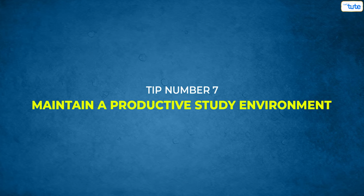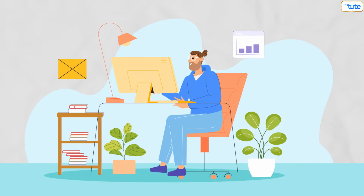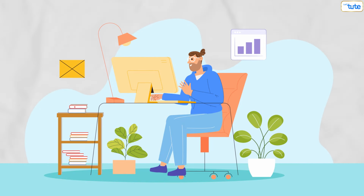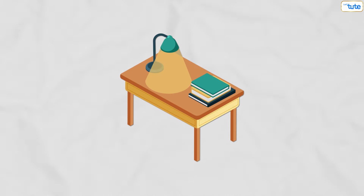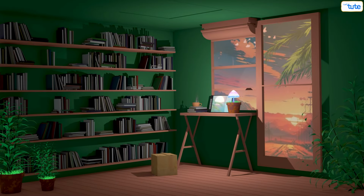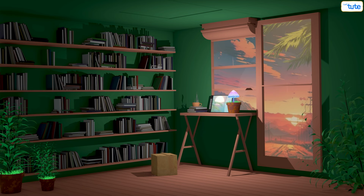Tip number 7: maintain a productive study environment. Create a study environment that supports your productivity. Choose a quiet, well-lit, and organized space free from distractions. Ensure your study area is comfortable and equipped with all necessary materials to keep you focused and efficient.